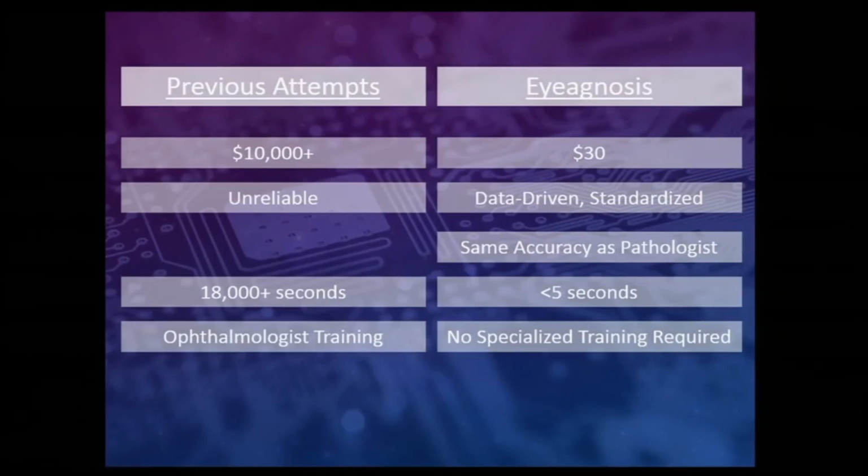There are multiple improvements that Eyeagnosis makes over previous attempts. The first is cost, with the 20,000% decrease in price. The second is reliability. Because Eyeagnosis uses a standardized and computational approach, it doesn't have human error. Next, Eyeagnosis runs in less than 5 seconds, where it can take more than 4 hours for most other devices. And finally, there is no special training required to operate Eyeagnosis.